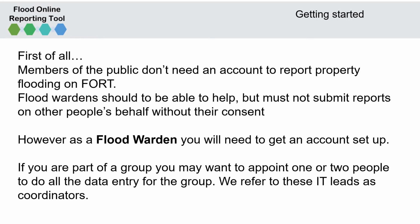Members of the public can produce a flood report related to their own property. This is quite simple to do, so they don't need an account set up, merely access to the reporting form. Flood wardens, on the other hand, produce a record of the impact of flooding on their community as a whole, and so do need to have an account. It may be that a coordinator will do most of the actual data entry, but it is important that flood wardens understand what we can collect and why we need it.